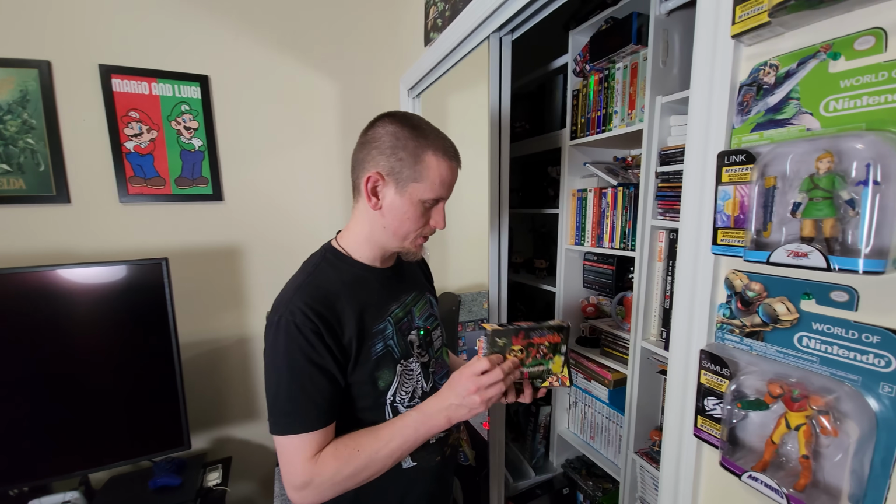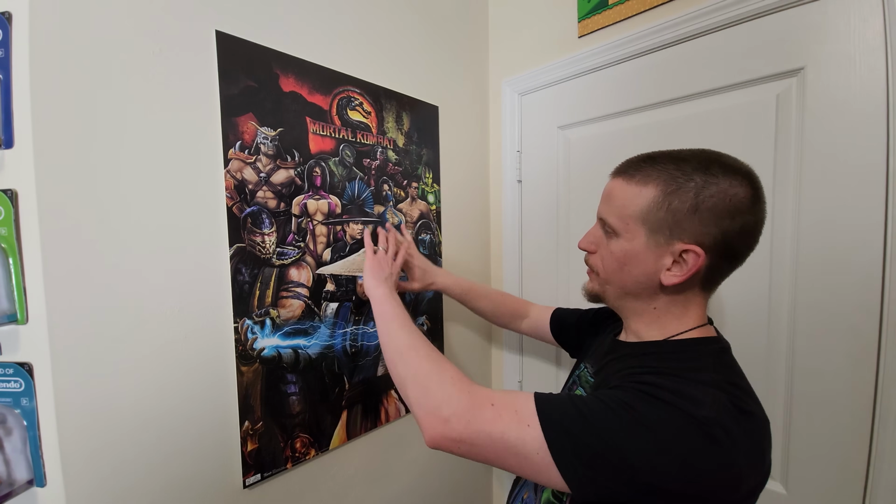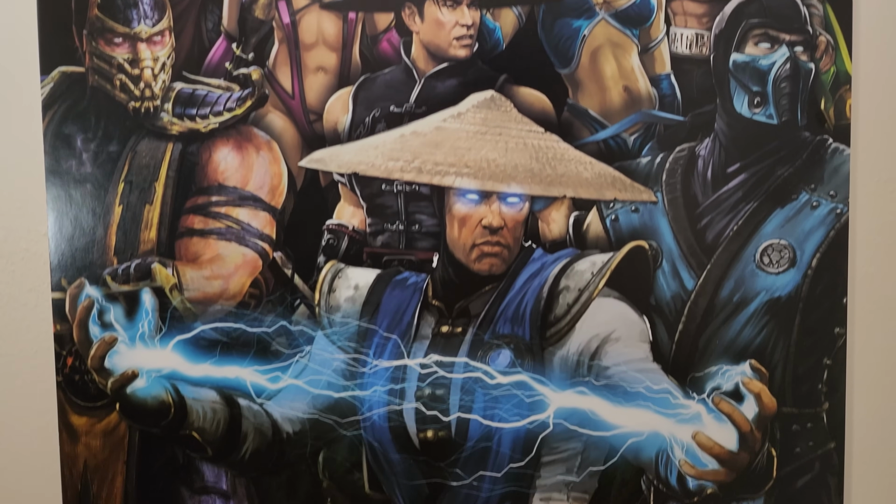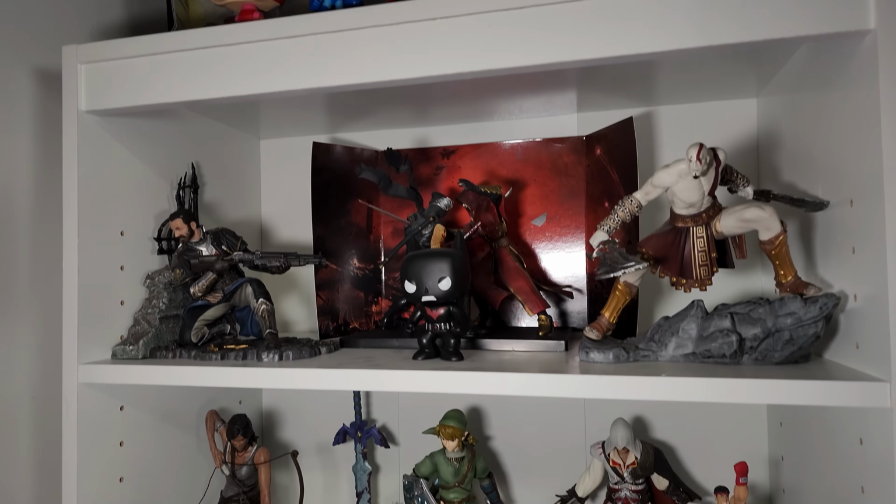Crazy. That is insane. This is a really badass poster with just the most iconic Mortal Kombat characters on it. And it's just really badass, dude. I really, really like this.